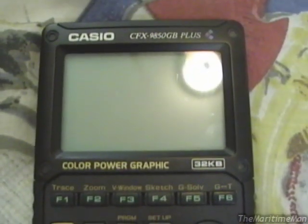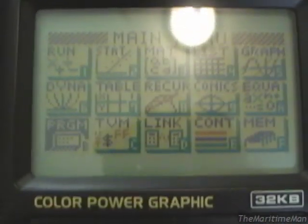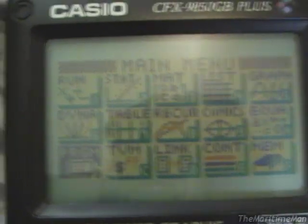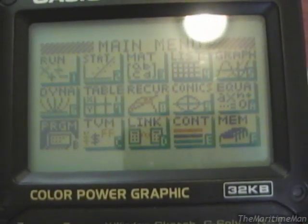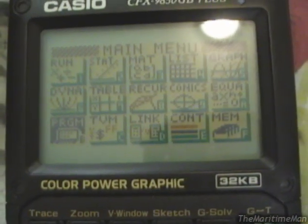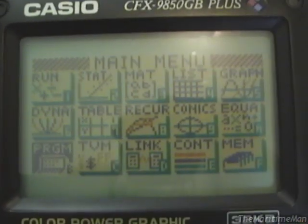Now, like I said, this has a color LCD display, and it's very unique in how it works. So I'll turn it on here, and you're greeted with a menu. That's one of the features that I think makes these things really nice compared to the Texas Instruments calculators. You have a menu-driven interface. The Texas Instruments calculators, when you turn them on, just boot you straight into the mode where you can enter calculations, and if you want to get into any other mode, you gotta press the function keys and stuff. But here you have a menu.